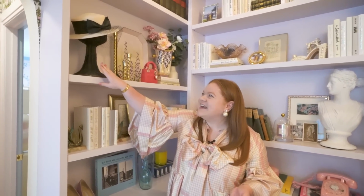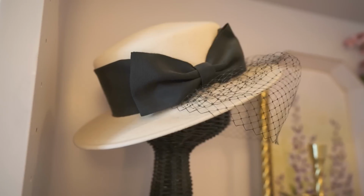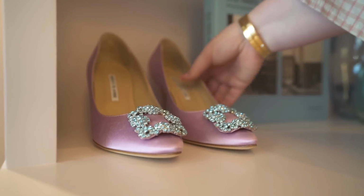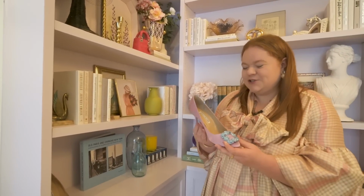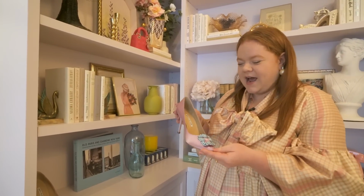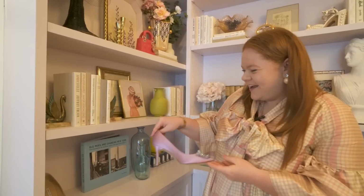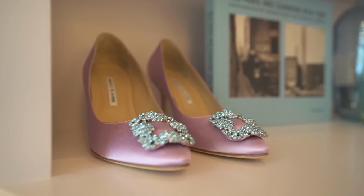This was the hat that my mom wore brunching, and so I have that nicely perched up there. And then I found these shoes on sale, and I just needed to add them to my cart immediately. And I thought that they were perfect just right there.